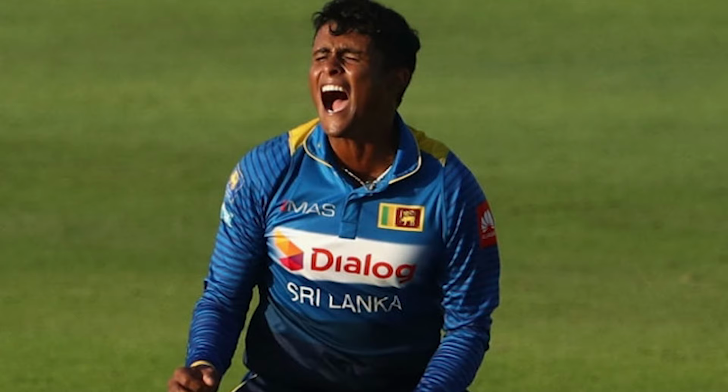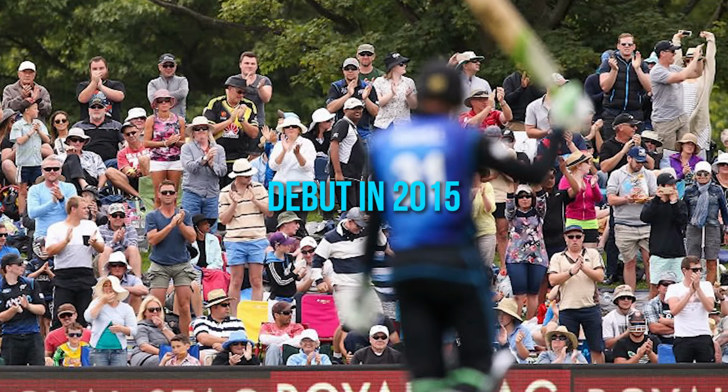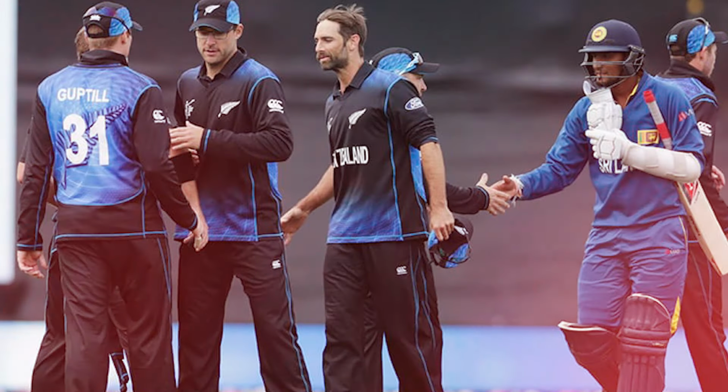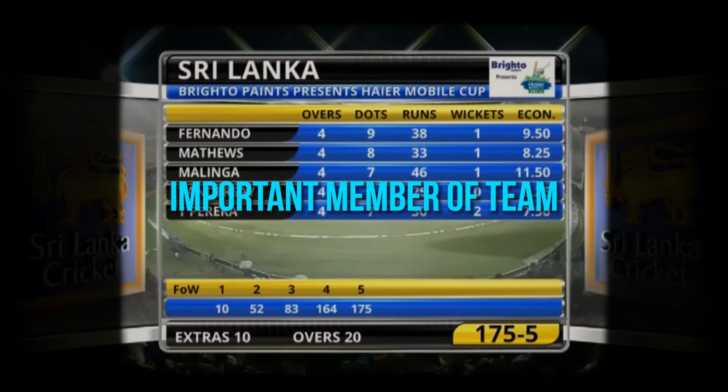His career had been full of ups and downs, as both his ODI and T20I debuts did not go as planned. Vandersay made his international debut in 2015 against New Zealand but went wicketless in the game. Similarly, in his T20I debut against Pakistan, he bowled economically but produced no wicket breakthroughs.